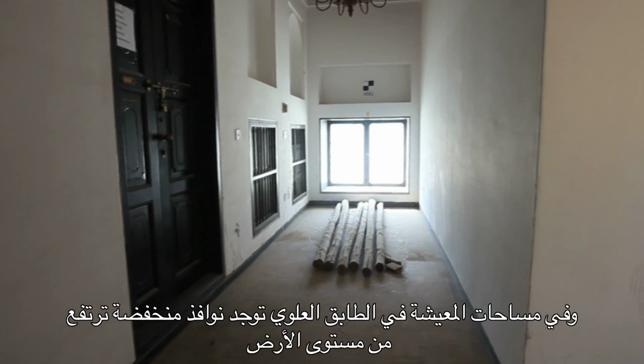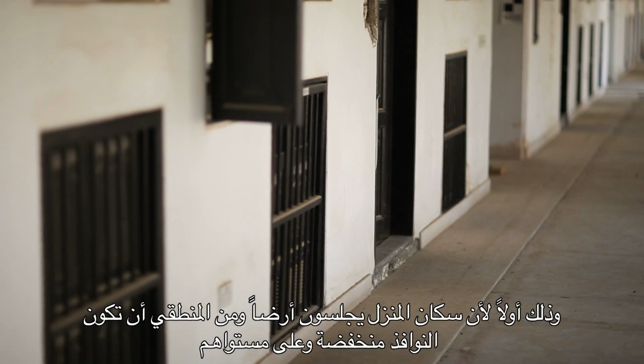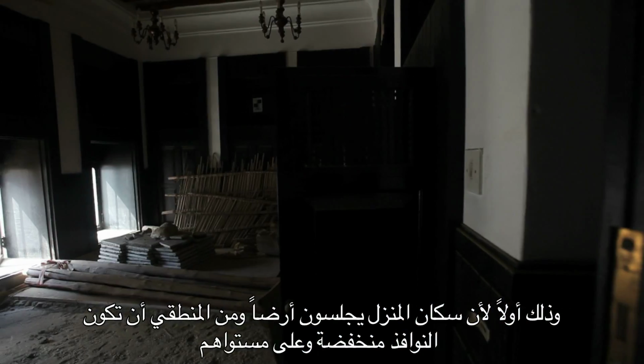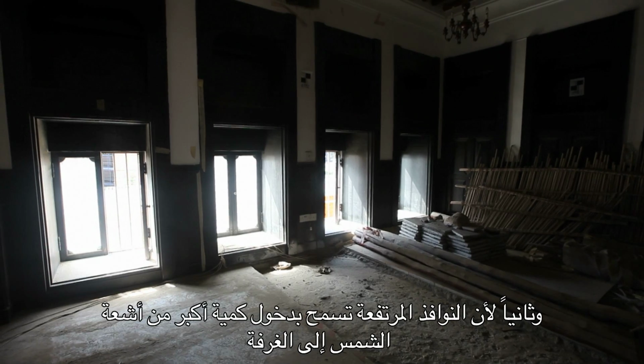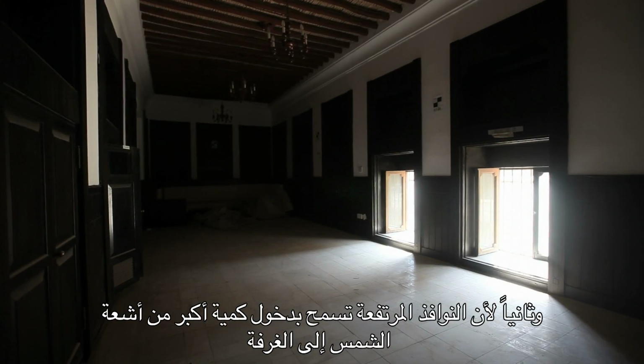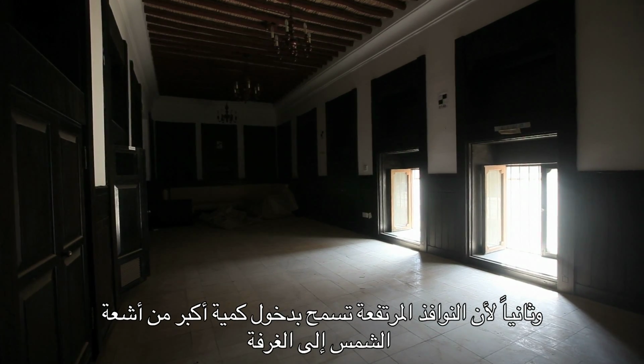In all the living quarters upstairs you have windows which are between shoulder high and the ground. Why? Because first of all you sit on the ground, so that's where you want the draft, and also further up when the sun is like this now, the higher you have your window, the more it falls into the room.